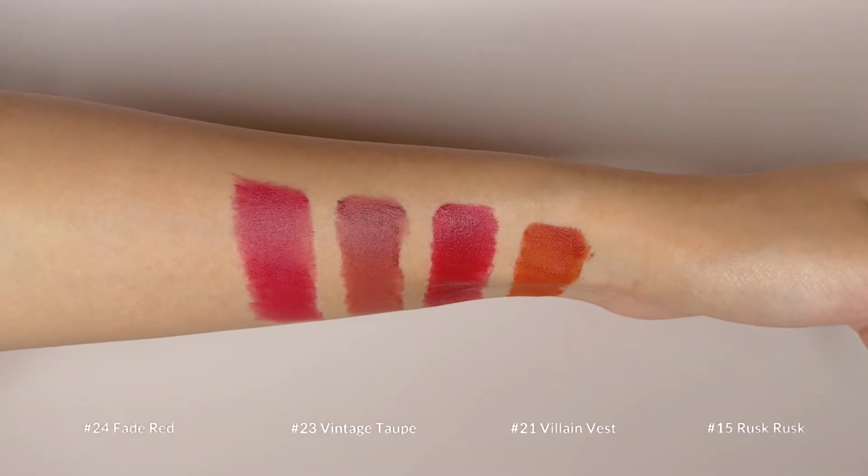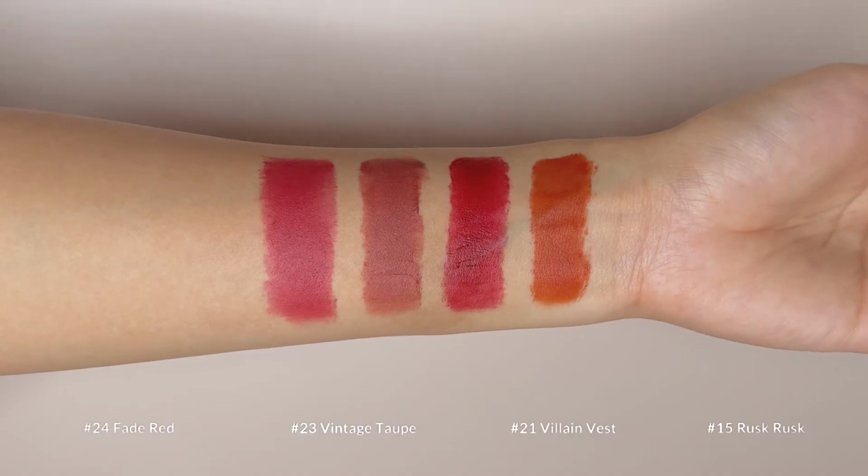If you are looking for a red that is not so in the face or bright kind, you can definitely check this baby out. Let's take a look at all 4 shades swatched on my arm before moving on to the shade comparisons.